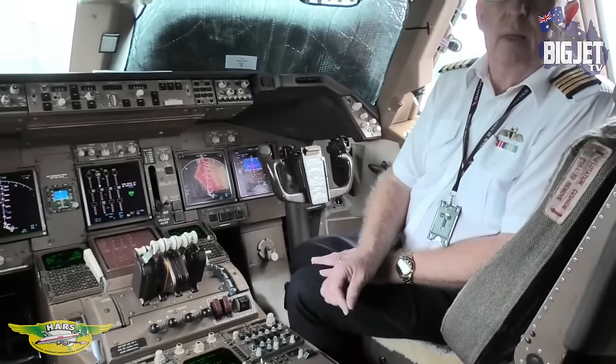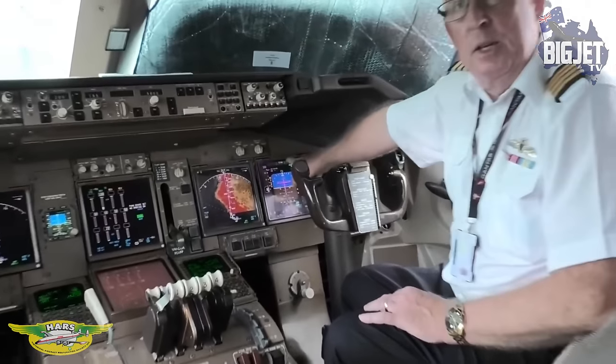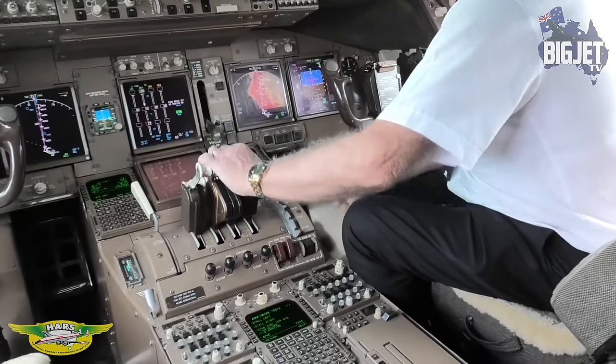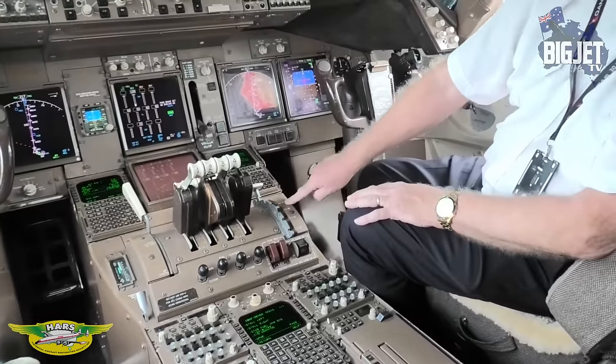The go-around, the TOGA procedure. Oh yeah, there you go. There's the TOGA. Up here, you've got TOGA: take-off, go-around. You could be coming in like this. You'd have your fuel control switches running. Your flaps would be down at 20 initially, and then 30 for landing, 20 for takeoff.